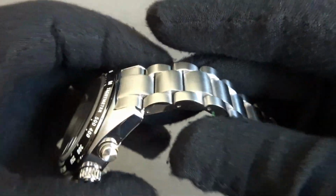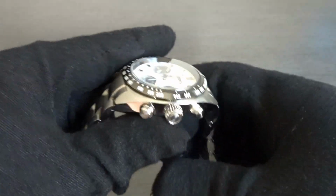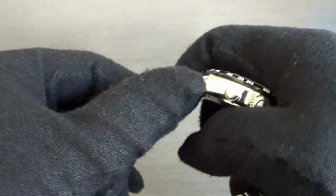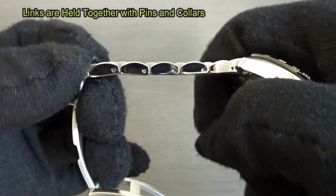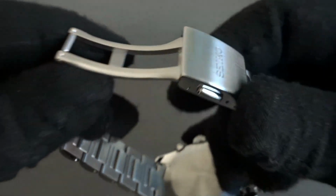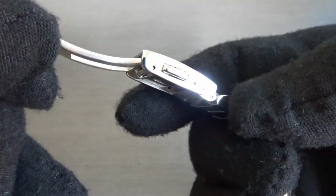Onto the bracelet. It's well done overall, and I think it matches the watch well. The exterior of the links are brushed and are polished on the sides. Here's a side view of the links. The bracelet has a smaller square-shaped clasp that has the Seiko logo etched on it. It has double push button release and only 2 micro adjustment holes.